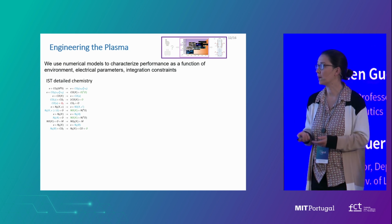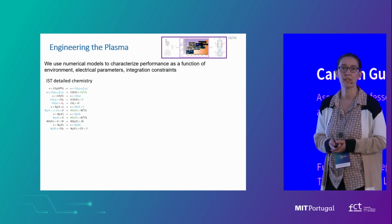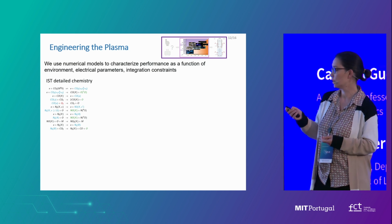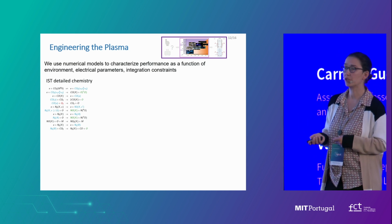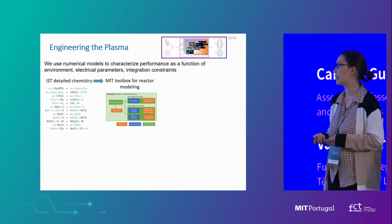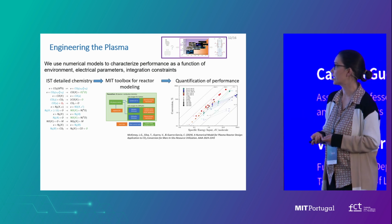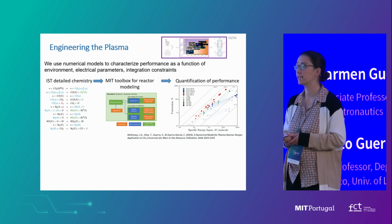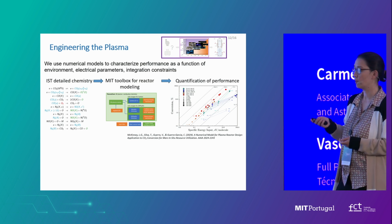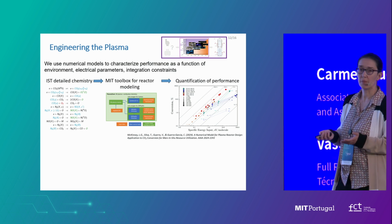So we look at this from the numerical perspective. The IST team are really the leaders worldwide in providing chemistry subsets for many of the plasma molecules that are more readily available. So we started off with their chemistry for CO2 conversion and put it into our reactor toolbox that my students have been working on for a while, to look at conversion and specific energy input for a series of test cases, different temperatures, different pressures, different technologies, and try to see in which cases the source could be competitive. But of course, that's a paper study.